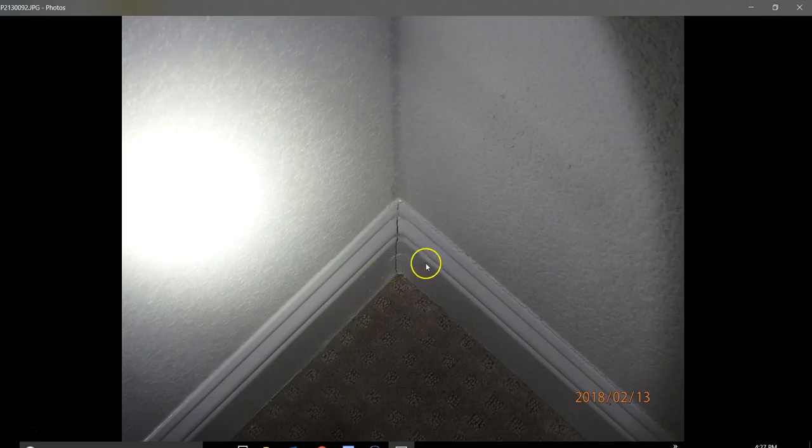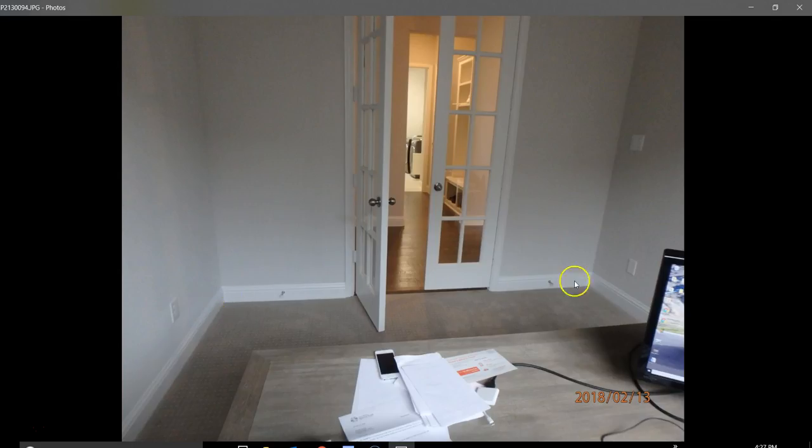This is more caulking and painting and separation in the office, I think. Yep, this is in the office. Yeah, that's right. Yep, here and here.